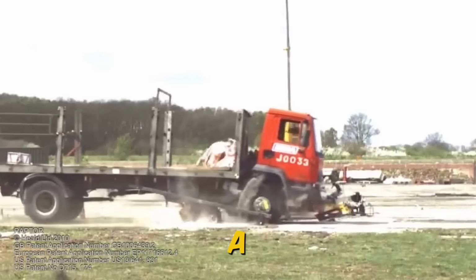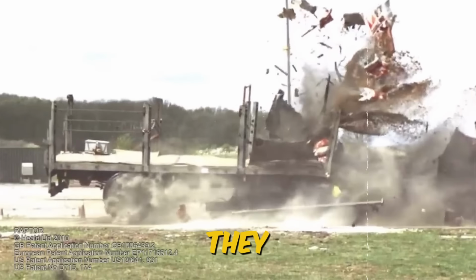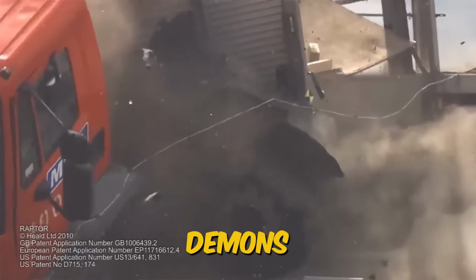With just the push of a button, law enforcement or security can activate this beast when they spot a fast-moving threat with no intention of stopping. Speed demons beware.